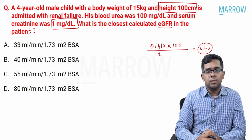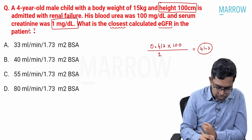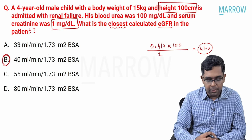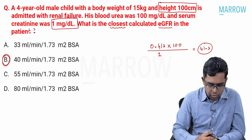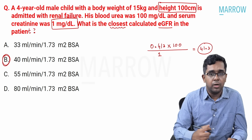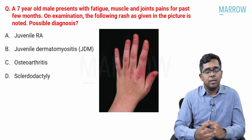Okay, right? So which is the closest value among the given options? It is option B. You can see that it is 40 ml per minute per 1.73 meter square, which is the body surface area. So the answer has to be option B in this particular child according to the values given in the question. Moving on to the next question.